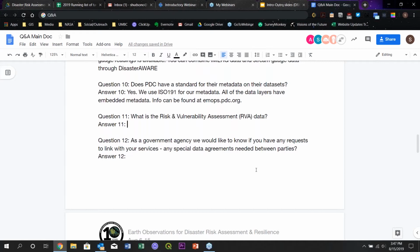For the next question, what is the risk and vulnerability assessment RVA data? I'll hand it over to Dr. Joe Green. Yes, so that is what we refer to as the collection of our socioeconomic hazard exposure data, governance indicators, and infrastructure data. So these are the individual data sets that together make up our overall risk and vulnerability assessment, which we have the publicly available data sets and also the derived indicators that we have created from those data sets.